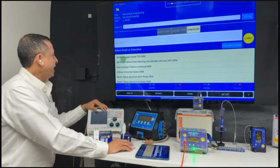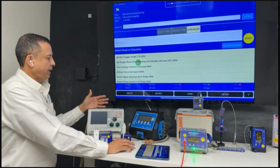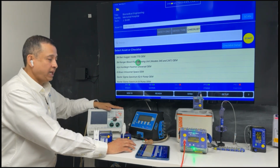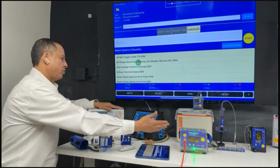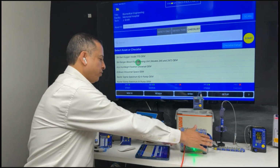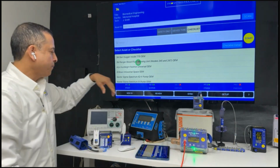So let's say we want to go ahead and perform a test. In this case, we're going to be testing this older Zoll M series, and I need to do a variety of things. I need to do an electrical safety test. So we're going to go ahead and connect that Zoll defib up to it. Make sure we get that in there.